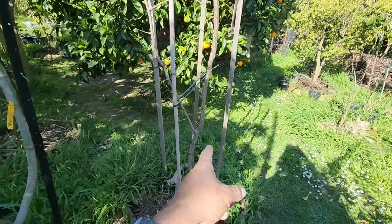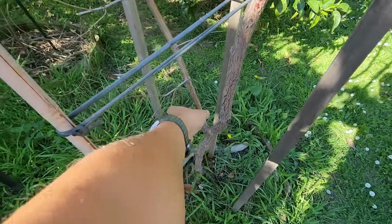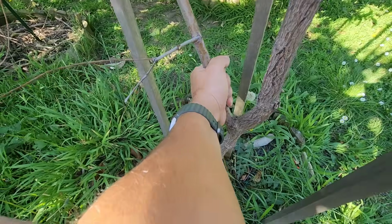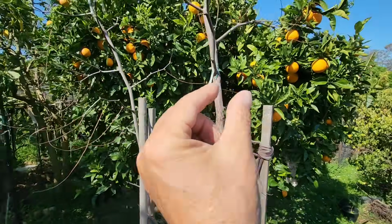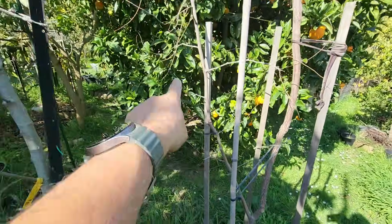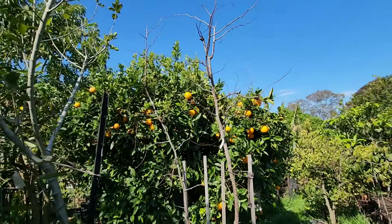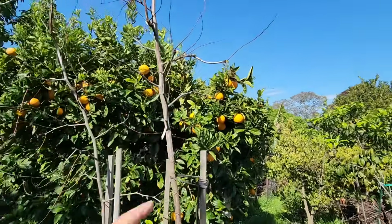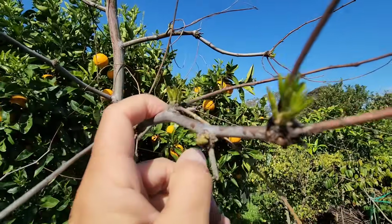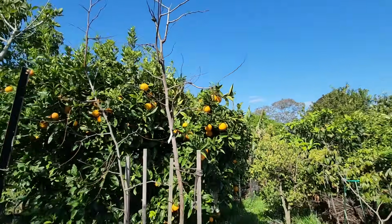I'm thinking of removing this side branch from the Lee jujube. I just wanted to have one main branch. See the second branch there going over there? I haven't decided yet, but I gotta move quick because it's waking up. It's got new growth coming. So either do it now or leave it.